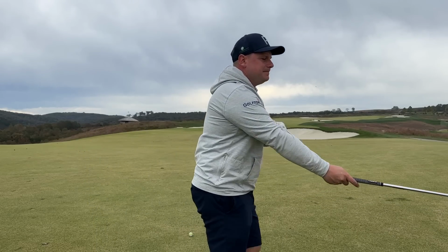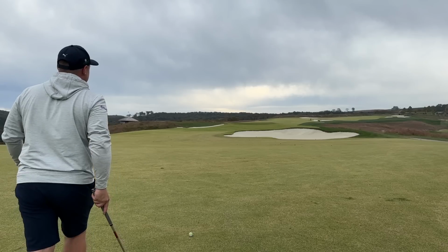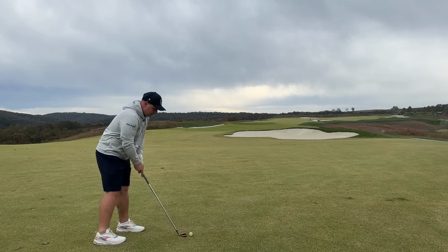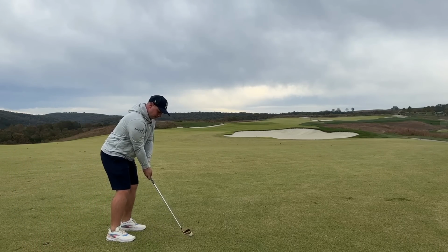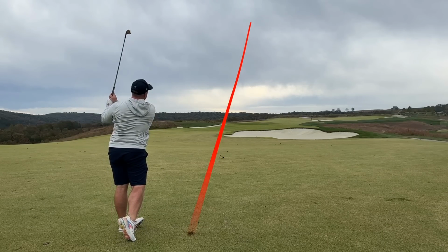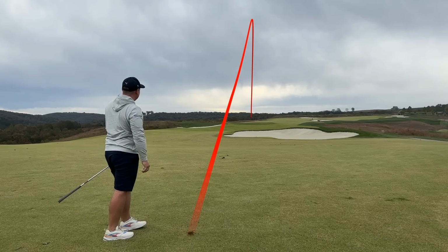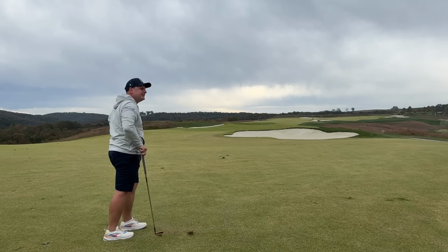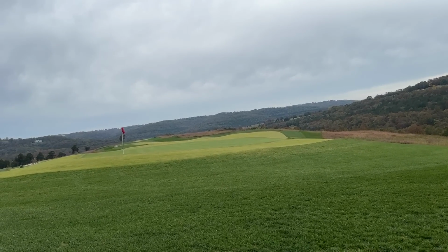I'm going to go 7. 7, play it down a bit under any wind there is. Not that there is much wind today. Playing really nicely. Be the number. I think that's long. I should have stayed with 8. Idiot! Oh, I'm not long, I'm flag high.